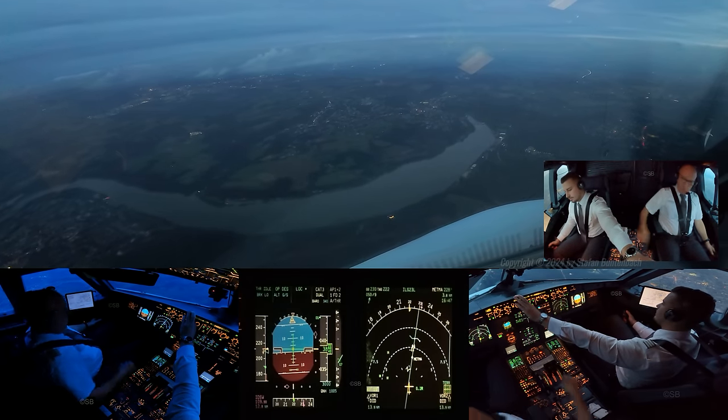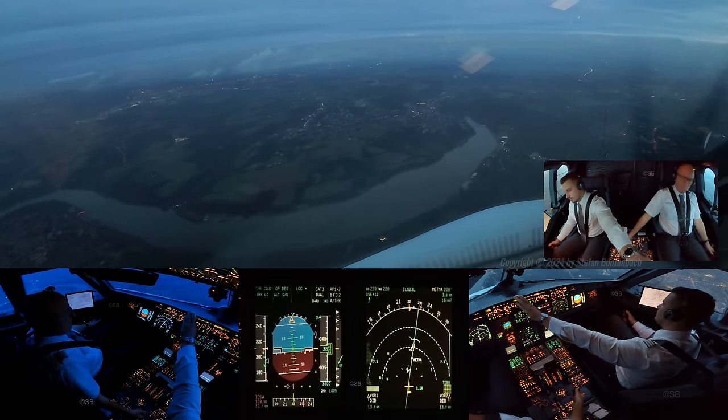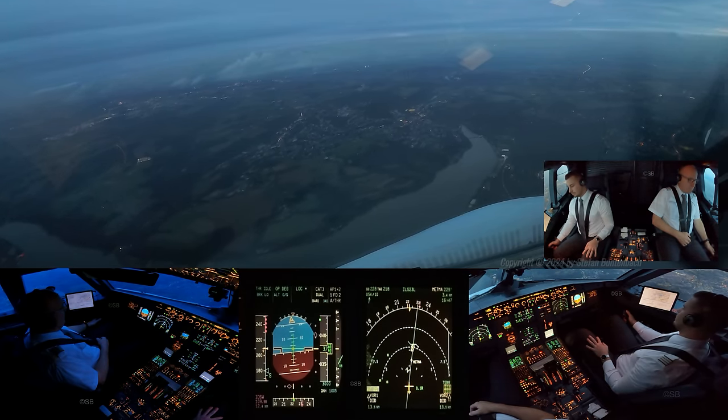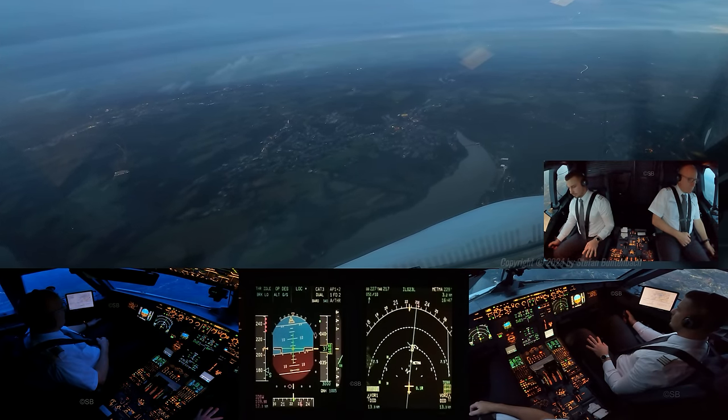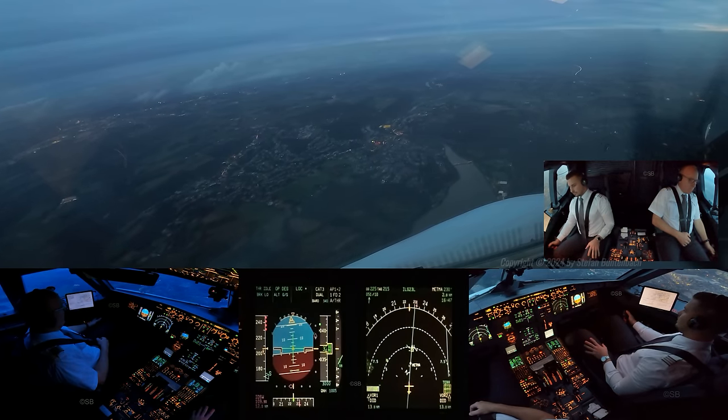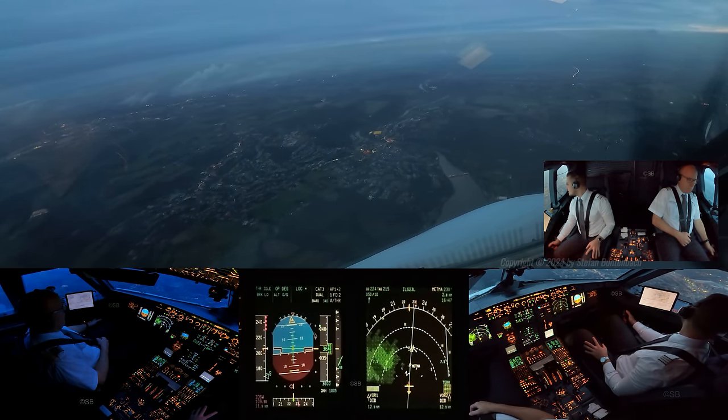Flaps 1. Speed checked. Flaps on. Wing 7 Papa Yankee, radio speed 170 knots. Reducing speed. 170 knots, 7 Papa Yankee. In progress. Yes.